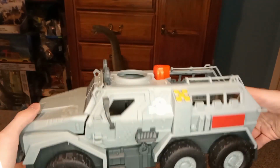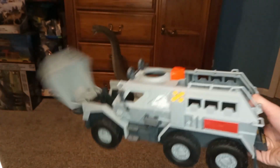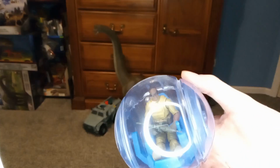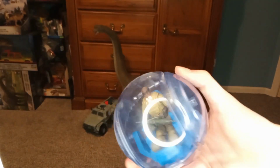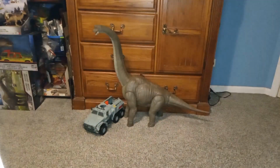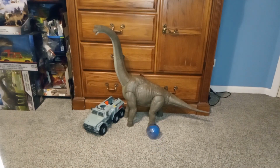Yeah, so this is just the vehicle. It's big and annoying and flips open on its own. Here's the gyrosphere. As you can see, it has one of the commandos in it. It's only a one-seater, which is just kind of weird. So we're going to put that over there.